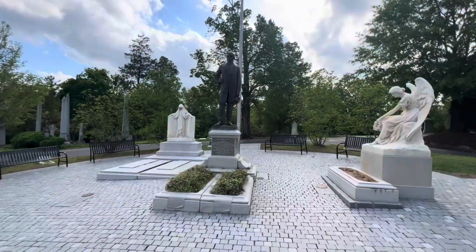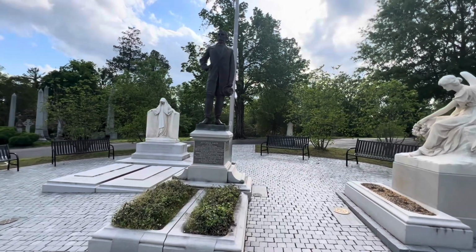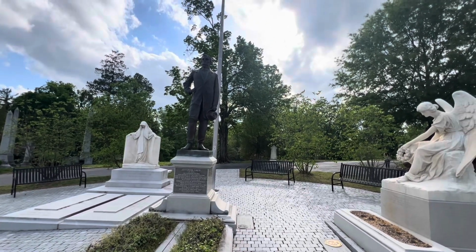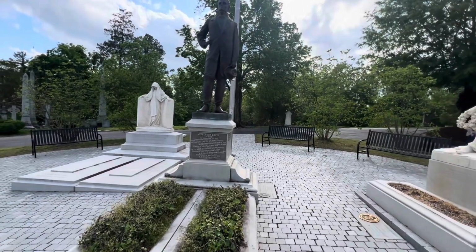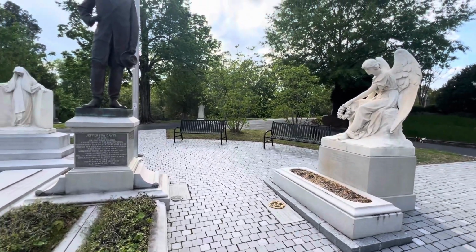Wow. Guys, this is the burial site of Jefferson Davis at rest. He was an American soldier and the president during the time of the Civil War. This is where he's buried. Beautiful monument to him.